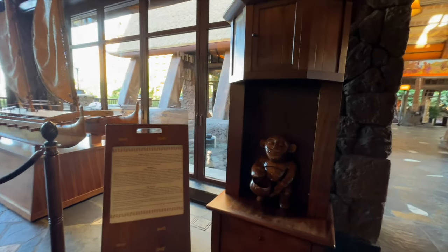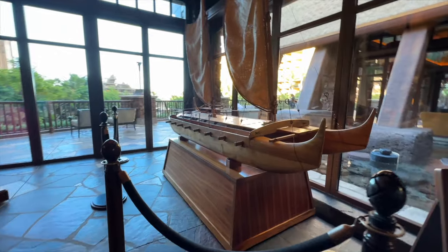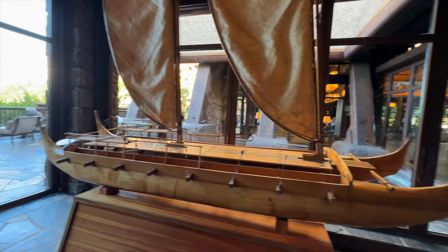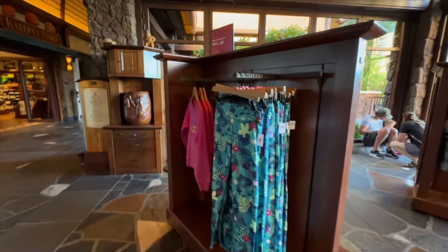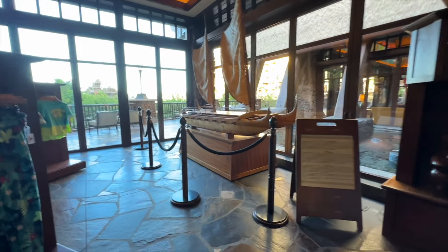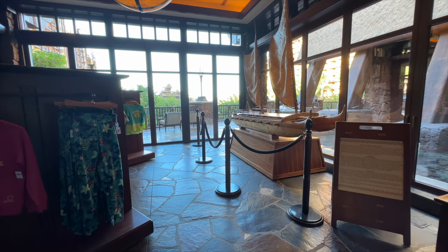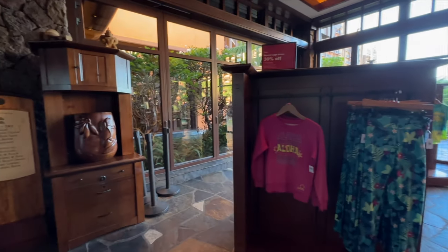We've got a couple of these Menehune that are dotted around the resort. Find them hiding in various places. You've got this ship here. At the moment, the shop here is using this as like an additional merchandise area for the reduced items, but we have seen it used as like a local merchandise area, where local craftsmen come and set up stalls and whatnot here, which is pretty cool.